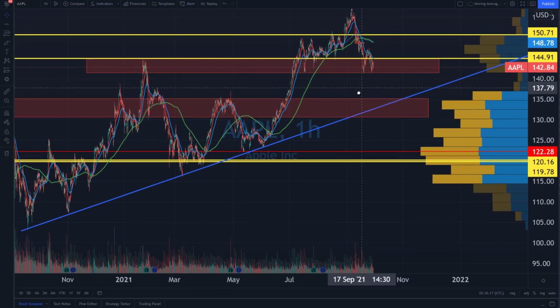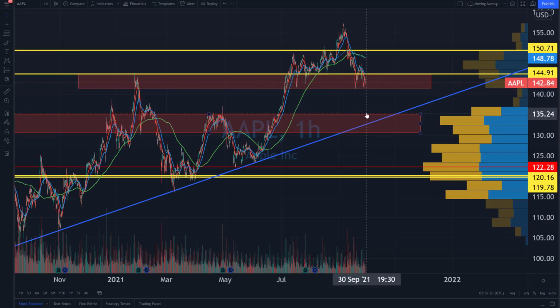Apple's a solid stock. And I have a feeling that if this hits, the Nasdaq's going to hit the very key support trend line as well. So we'll take a look at that in a second.